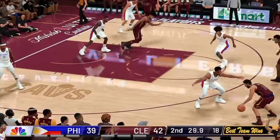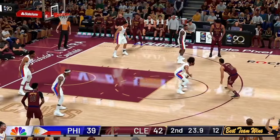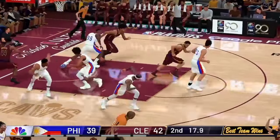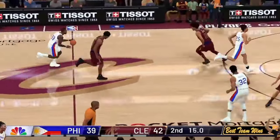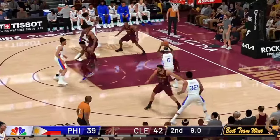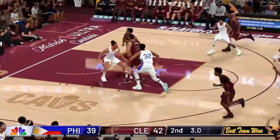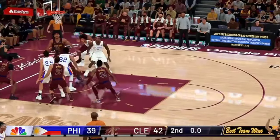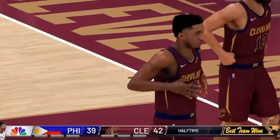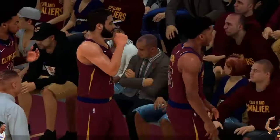Pass to Strus. Three seconds left in the half. Unable to get that one. Here's B. Clarkson outside over Garland. The rebound by Garland. And pushing it up. Here's Cleveland. Here's Strus. And that's not gonna go. And a pretty tightly contested game here as we end the first half. Cavaliers ahead. Up by 3. And we'll see you back here after the break. Third quarter action in just a bit.